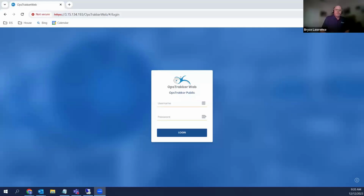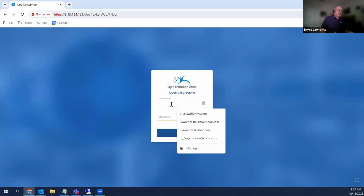So as I mentioned, we'll start with eDatasheet. And it is again an HTML5 application, so there's nothing to download on the user's machines. You log into eDatasheet using your login, which can be tied to Active Directory, or it can be an individual login that only exists within eDatasheet, and you can combine those two.